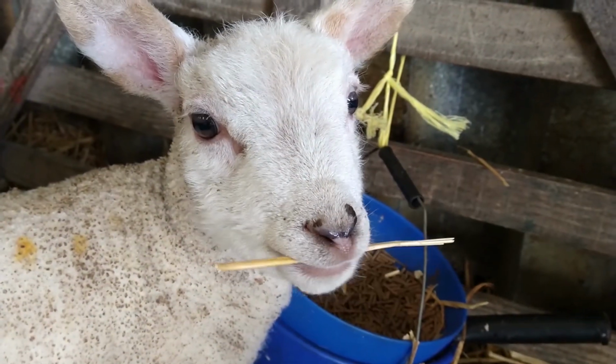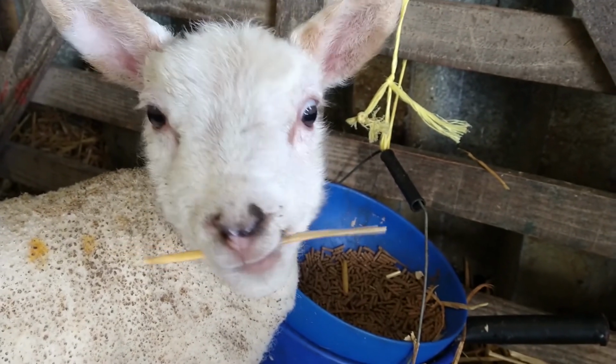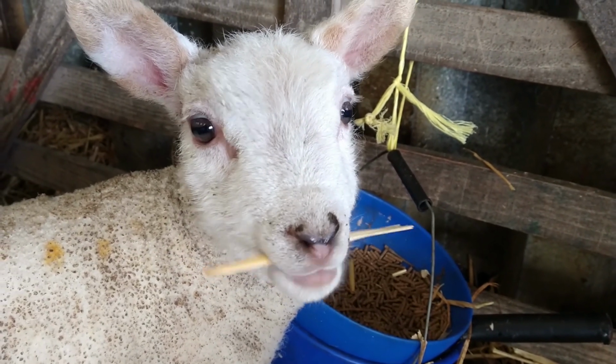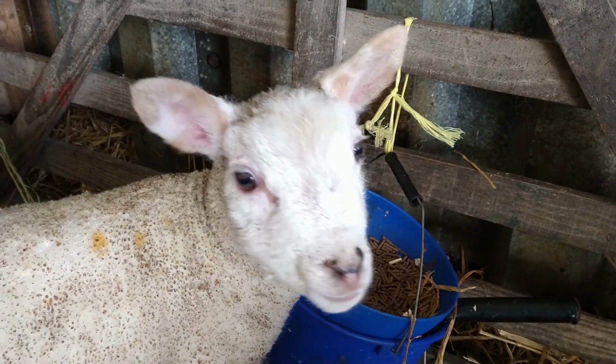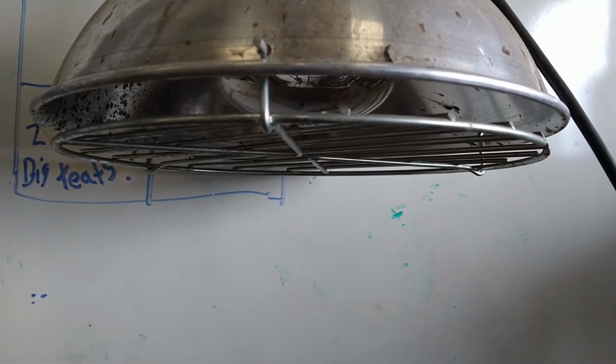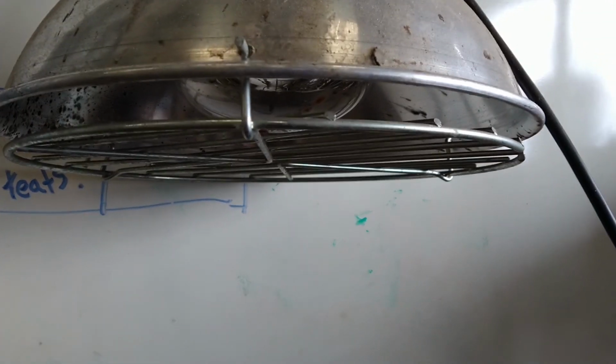They also have here some extra feed. Some of these, once they're a few weeks old, they'll start having a little bit of that. And they also have up here a heat lamp, and that can be turned on in the evening just to keep the lambs warm if it's really cold.